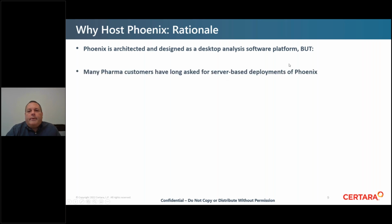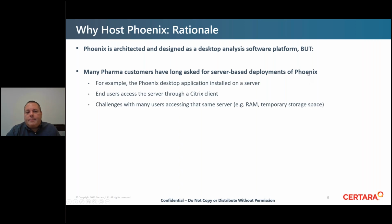However, many of the customers, particularly in the pharma industry, have long asked for server-based deployments of Phoenix to reach more users in a more controlled fashion. An example of this might be the Phoenix desktop application installed on a server, whereby end users access the server through some remote client, such as Citrix. There can be some challenges with many users accessing that same server, for example, limitation on RAM, CPU usage, and temporary storage space.